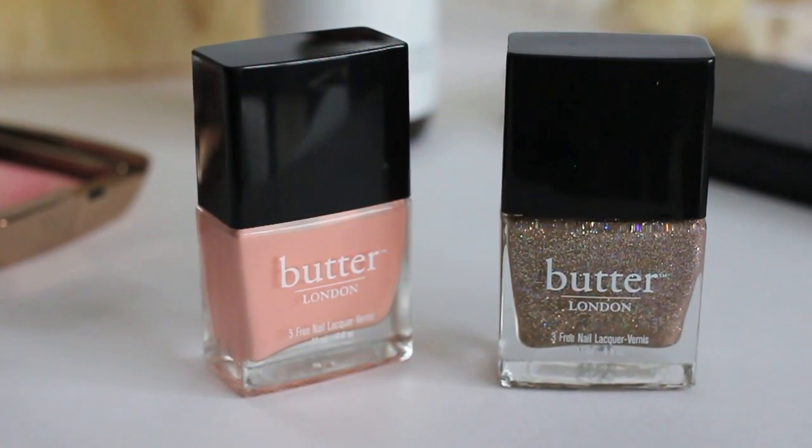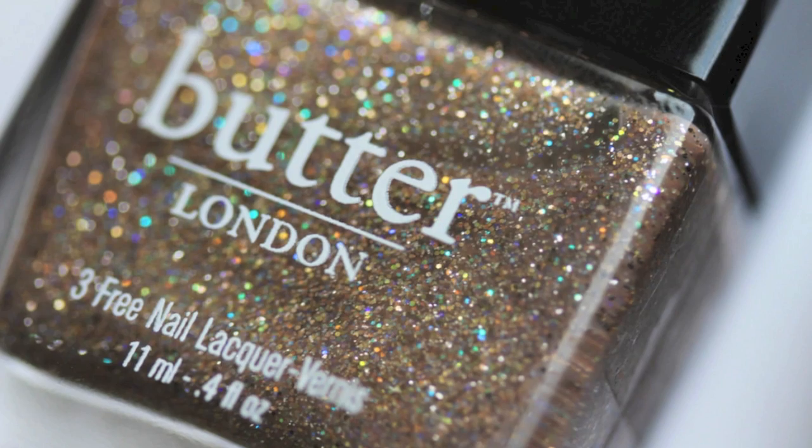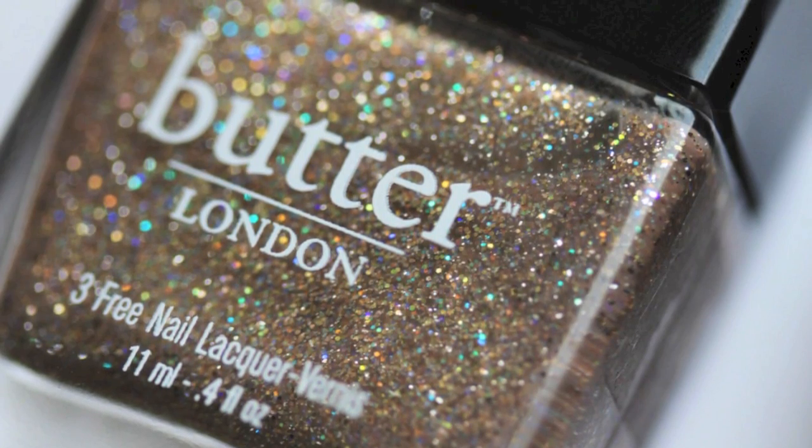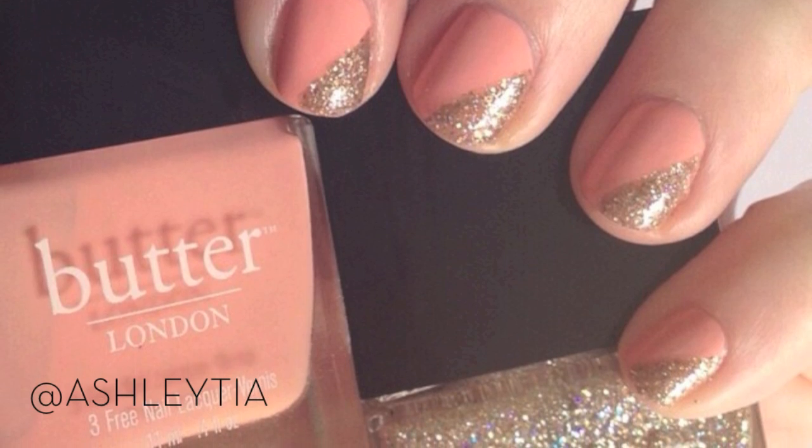My last category is nail polish, and a couple weeks ago, Butter London sent me 2 polishes from their new Boho Rock collection. And the polishes were first Keen, which is a milky peach color, and then Lucy in the Sky, which is a gorgeous glitter, and it has some unusual green and violet colors in there. And I just think this combination was gorgeous, and it was my favorite manicure out of the entire month, and it kind of just got me excited for spring.